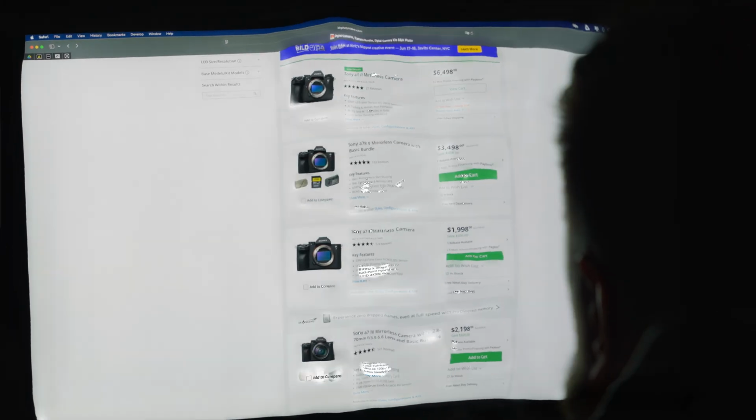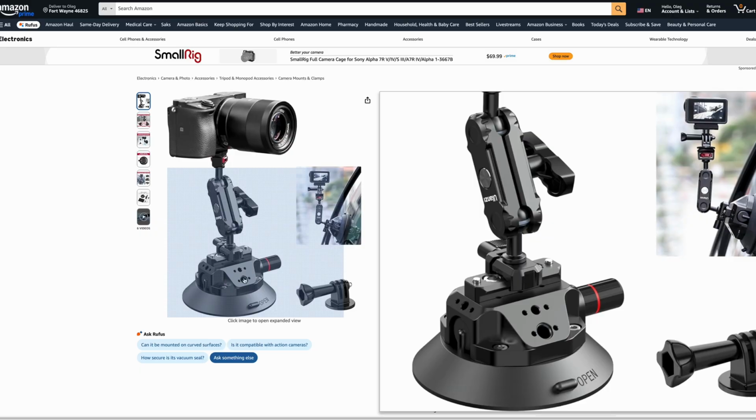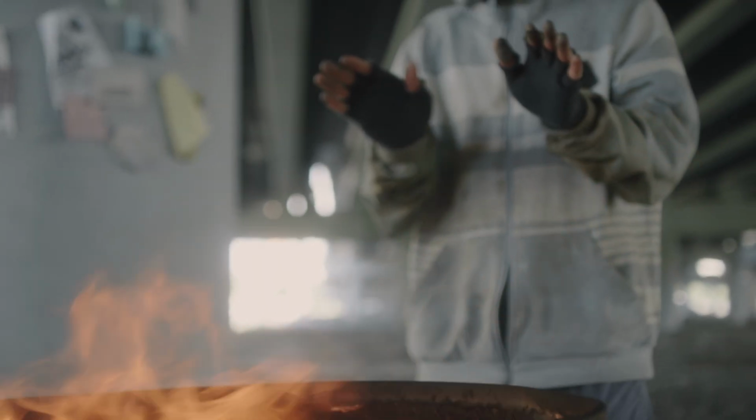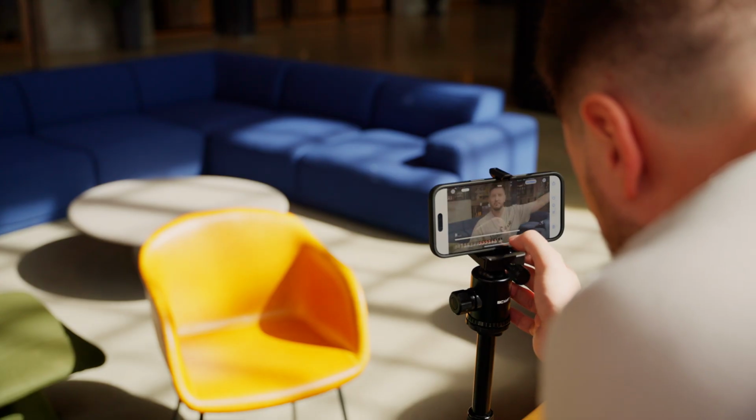Buying the new gear is always exciting. It gives you that motivation to actually go out and create and do something awesome. But if you don't have money, don't worry. You can get the best quality picture with just your iPhone.